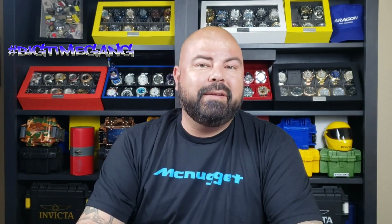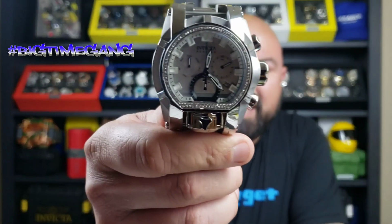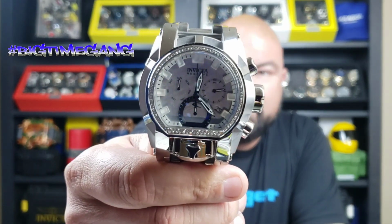All right, so I'm not going to make you guys wait to see what it is. Diamonds and meteorite. This thing is super dope. This is a Bolt Zeus Magnum. Meteorite dial on both the large dial and the secondary dial. Diamonds are on the bezel on the main dial. And we've got 103.9 millimeters around the bezel. And then, like I said, the meteorite.